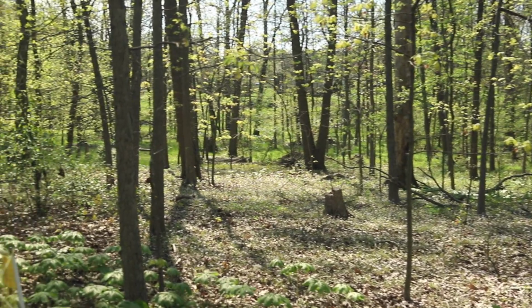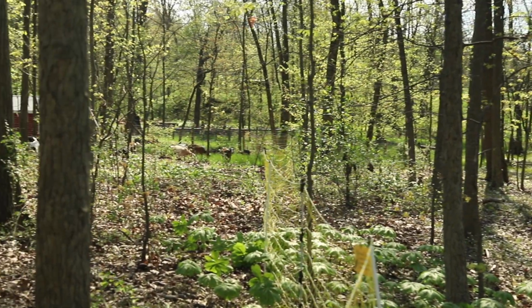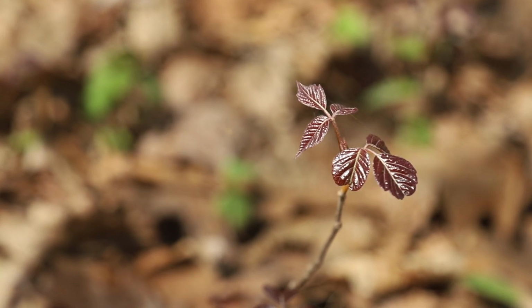Wondering why we're moving the goats to this kind of wooded, not so green area when we've got lots of lush green areas? The reason is a couple things. Number one, there is a ton of different vegetation in this area, and variety is the spice of life for goats, just like it is for us. But there are also some invasive species in here that we want to control.